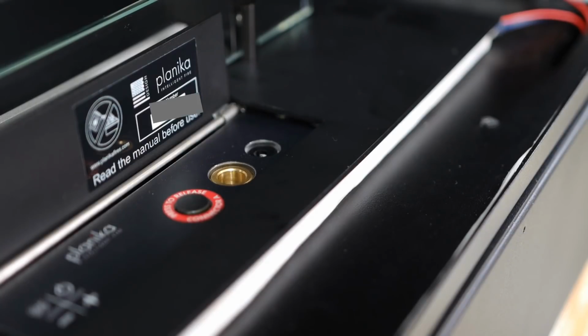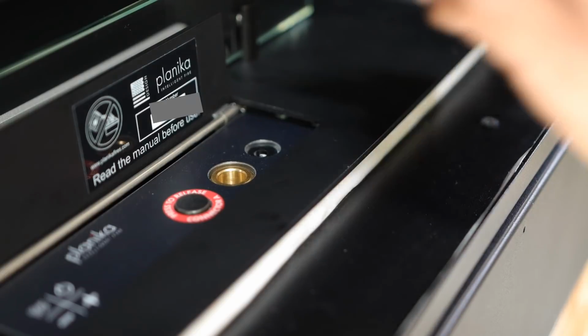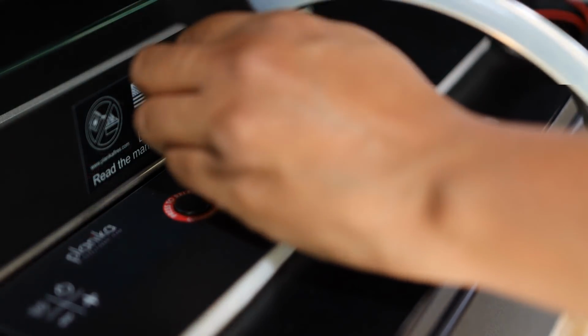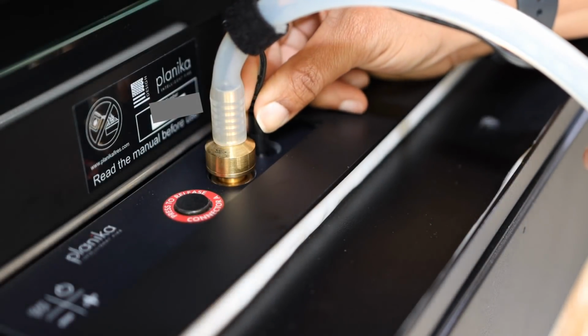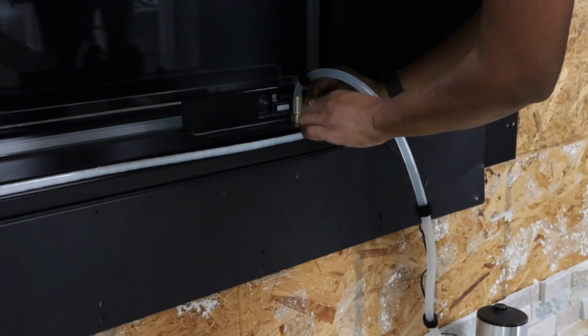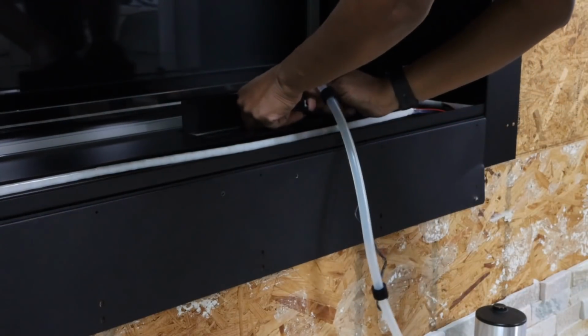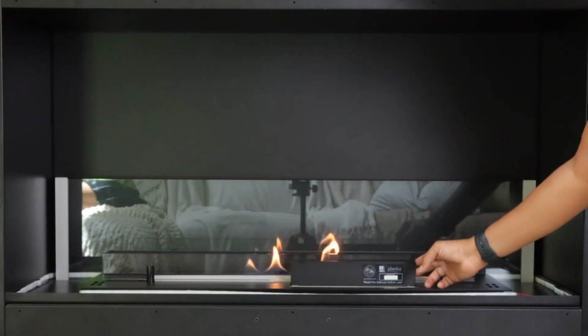So when you're ready to fuel up, you power up your burner, you connect the automatic pump to the burner, and the pump will then communicate to the device, delivering the necessary amount of fuel. How cool is that? And you can even watch the progress of the refueling on your LED screen on the control panel. And once the fueling process is complete, disconnect the pump. And then in just a couple of minutes, you'll have a beautiful, clean, burning, real flame fire.